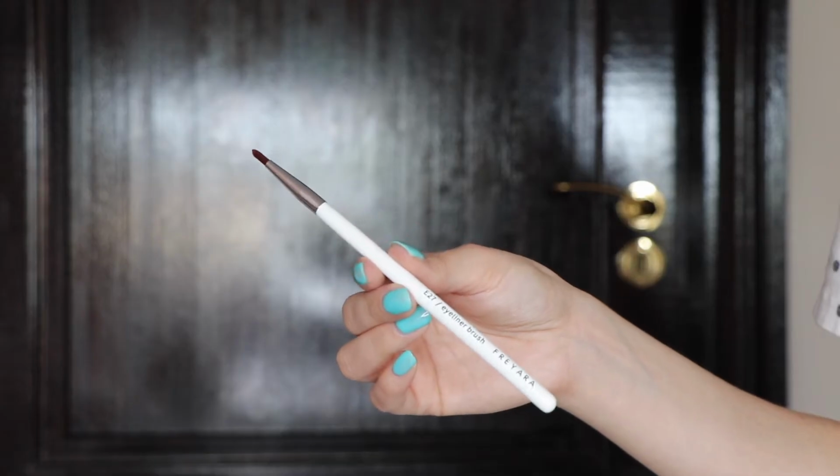Okay, real quickly, I finished my eyes. So I used this Catrice Kohl pencil for my lower lash line. I used this pencil brush to blend out a little bit the tops of the inner corners or whatever. And then I used this eyeliner brush to bring some of that red underneath my eyes. So those are pretty much the brushes that I used.